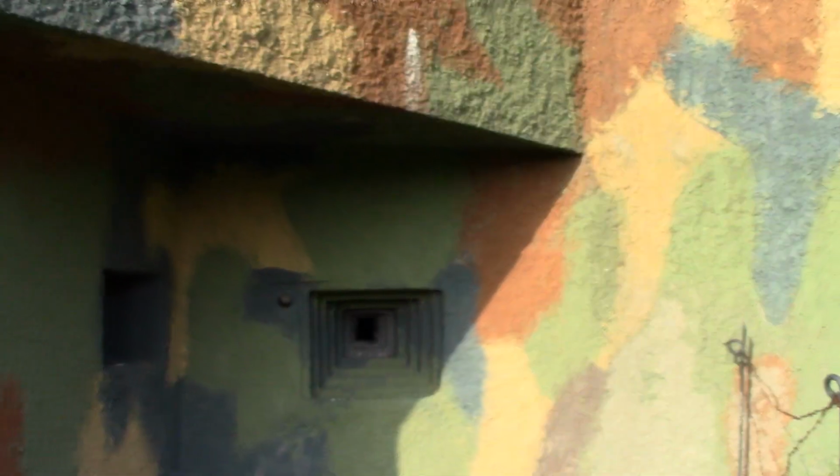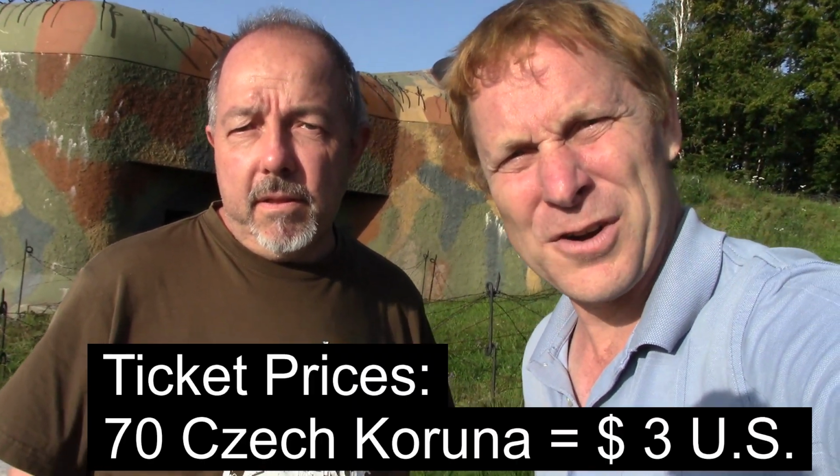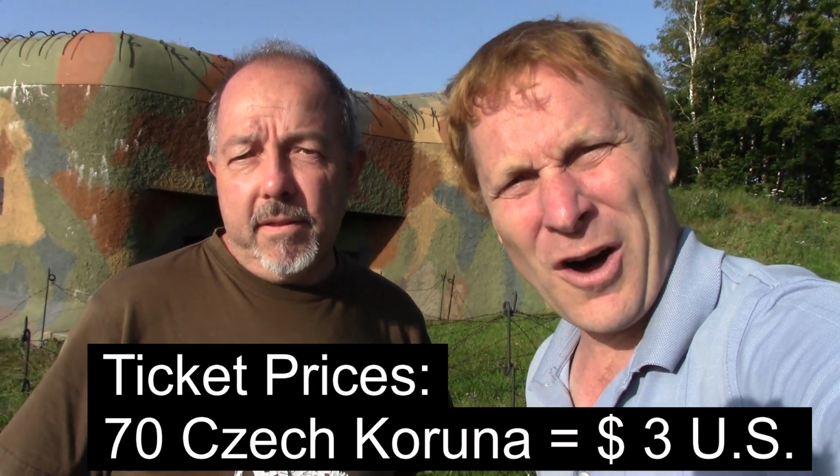Now that we're outside, this is the first time that I get a chance to see Mira's face. And last question: how many bunkers are around Náchod? Around Náchod town is approximately 17 heavy bunkers. Okay, and the admission for the bunker is 70 korunas, or approximately $4.